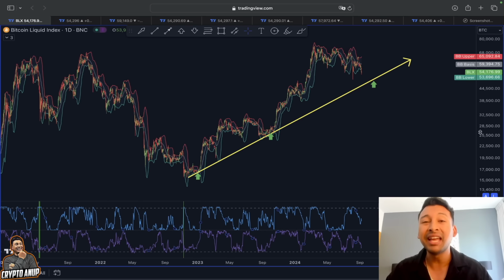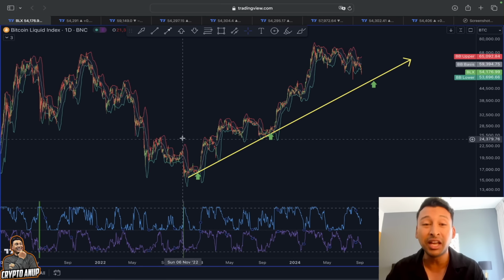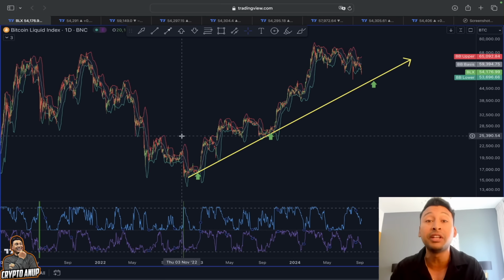This one indicator has never been wrong, and it has also given us one of the best buying opportunities in history of Bitcoin. Yes, you heard that correctly, guys. Today we are going to talk about this specific indicator combined with the price action to find out where the price in the immediate short term and even for the upcoming days might possibly be heading.